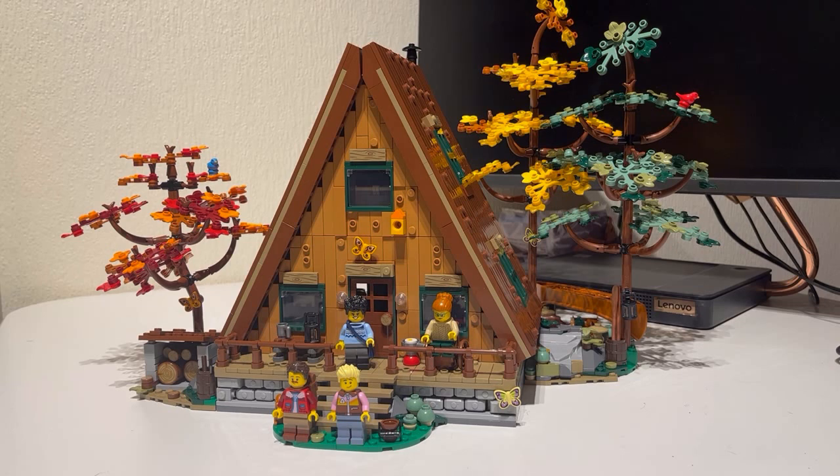I must say that I like the structure. I like the part usage. I like the minifigures. I like the colors. I'm very satisfied with the build, and I'm satisfied with the amount of pieces and the way that it's all been put together. So for that, I would say that it's very good. But let's look a little bit closer.